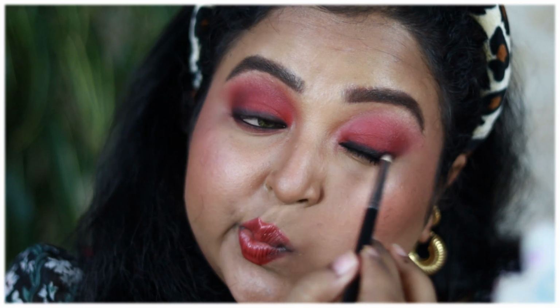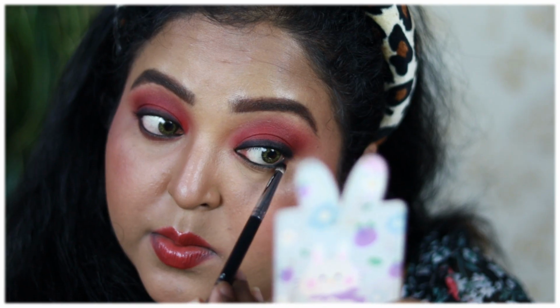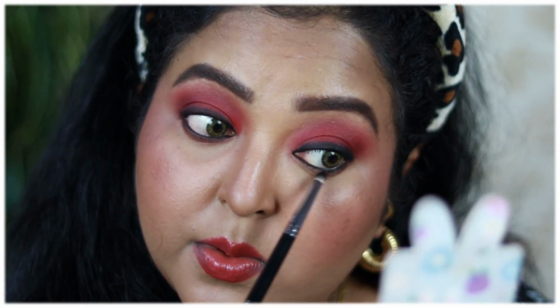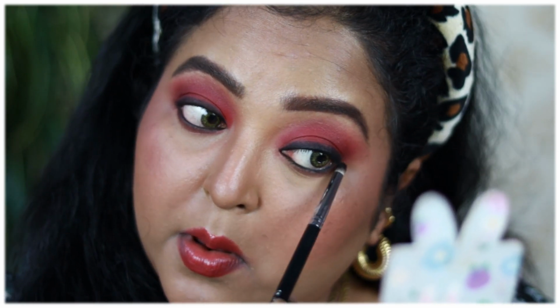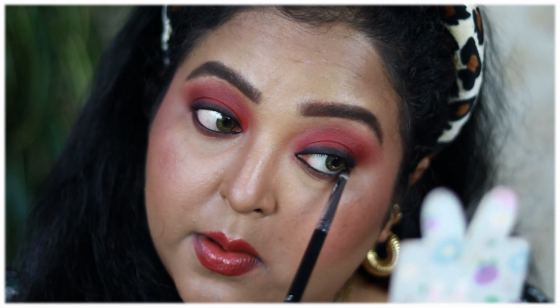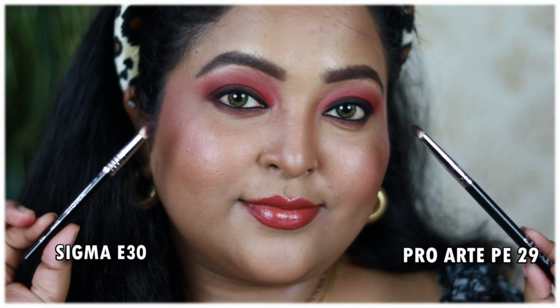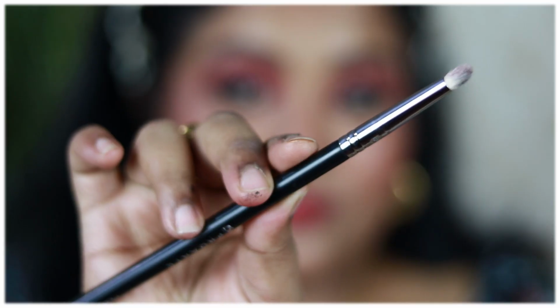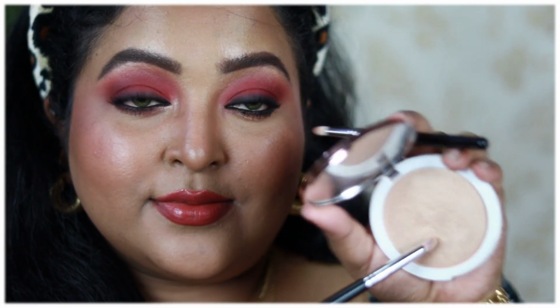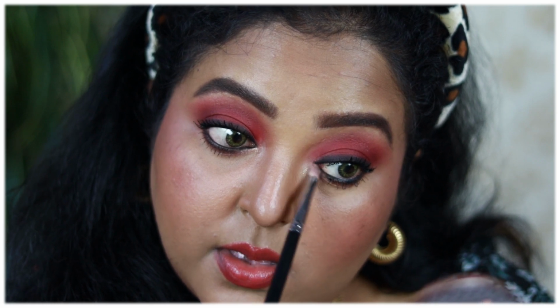With this particular one, you can also apply your eyeshadow on your lower lash line, or smoke out your kohl on your lower lash line, or else you can apply your black eyeshadow very close to your lashes with the help of this kind of pencil brush. You can see on both the eyes I have applied these two, and I absolutely love it. With the PRAUSH one, I'm applying the highlighter on the inner corner of my left eye. So you can definitely try out any one of these, guys.